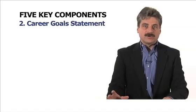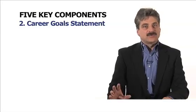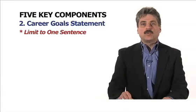A very key component in an experience-based resume is where you clarify your aspirations for employment, the job that you seek, the employment situation that you want, and your aspirations for development with that employer for the future. That's the second main component, a career goal statement. Now, what does a great career goal statement include? A great career goal statement should be limited to one sentence.